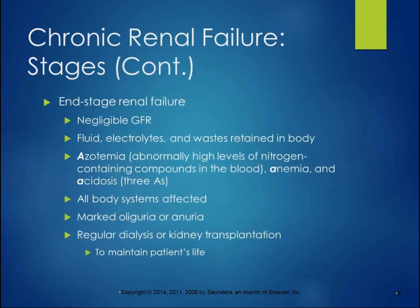End-stage renal failure is the final stage. They say there's negligible glomerular filtration rate, so very low function. Fluid and electrolytes and wastes are retained in the body. Azotemia, which are abnormally high levels of nitrogen containing compounds in the blood. Anemia and acidosis. It's considered the 3 A's of chronic renal failure: azotemia, anemia, and acidosis. All body systems are affected because the urinary system affects all other body systems. Marked oliguria, which is decrease in urinary output, or anuria, which is cessation of urinary output. The person has to have regular dialysis or kidney transplantation in order to stay alive.